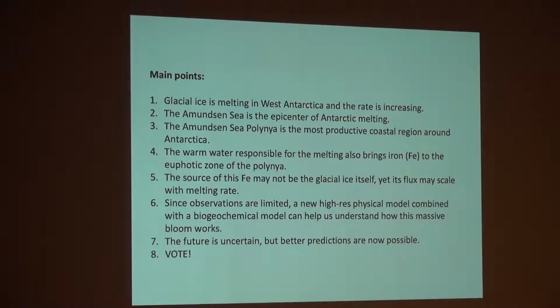Okay, actually, here are the key ideas. So if you're feeling sleepy, you can read this and then go to sleep and wake up at the end and you'll hear it in a different form. Some of this is absolutely things that most of you know or should know. Glacial ice is melting in West Antarctica. The rate of this melting is increasing. The Amundsen Sea is the epicenter of Antarctic melting.